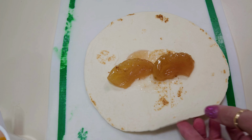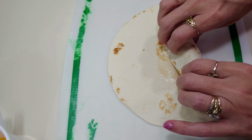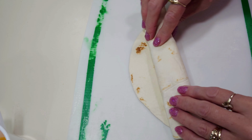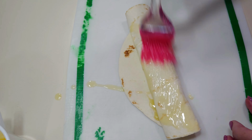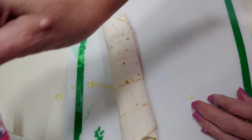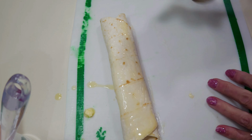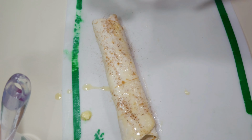And go ahead and roll this up as tight as I can get it, because I'm going to try to do 6 in here. I don't think I'm going to fit 6. Now I do need to go ahead and put some butter on this before I finish rolling it over. Put butter on the back. And then I am going to put a little bit of cinnamon sugar over the taquito. There we go.